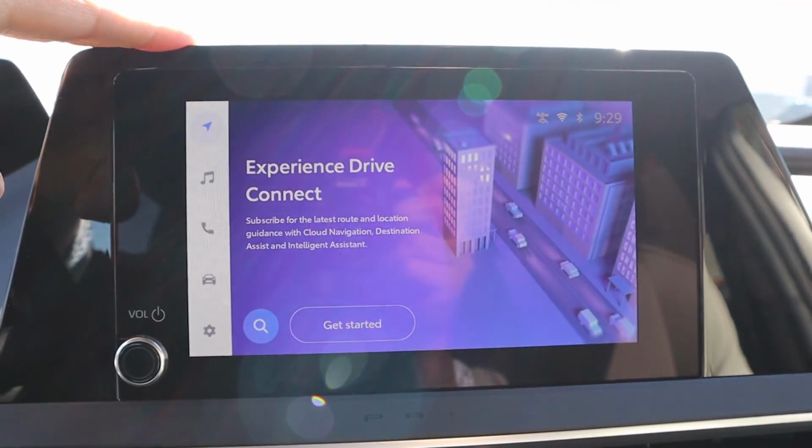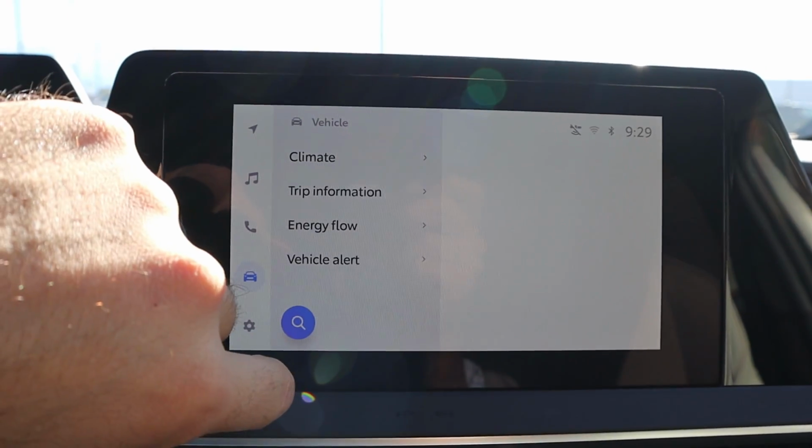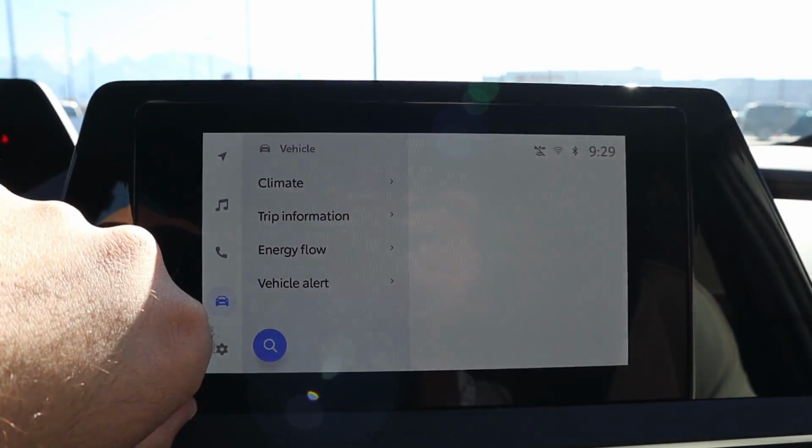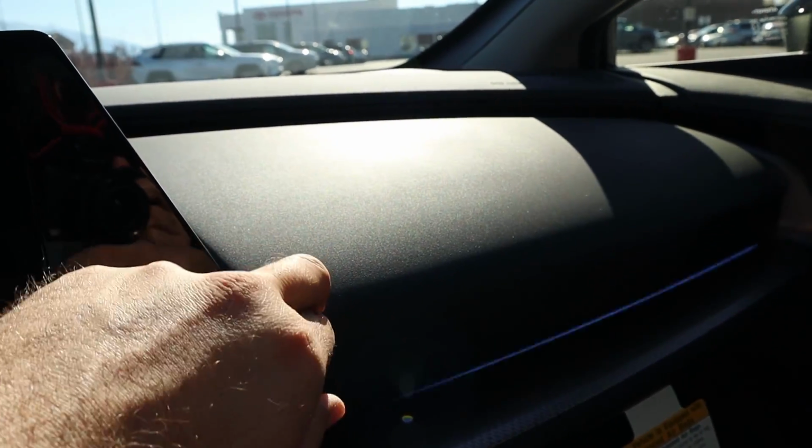And then as for the infotainment system, it's Toyota's newer unit, just miniaturized here for the Prius. And then I like how you've got the analog volume control built in, and the stop-start button is just down below that. Now this part of the dash here is actually soft touch, which is nice.